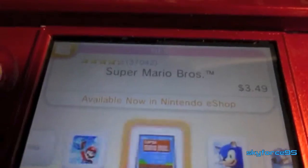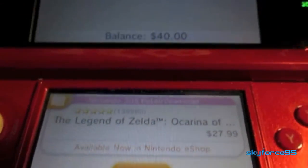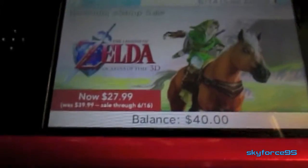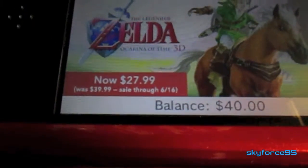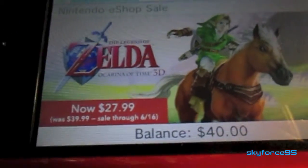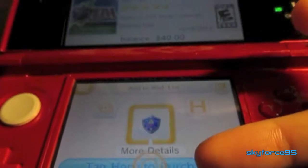So this sale will be ending Monday, the 16th of June. As you can see, it is currently $27.99. It used to be $39.99, so that's really a nice deal actually. So go ahead and download it. Alright, tap to purchase.